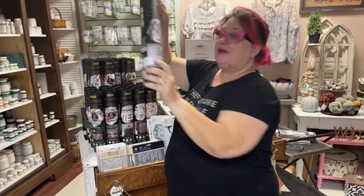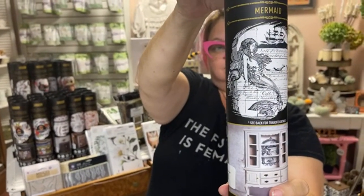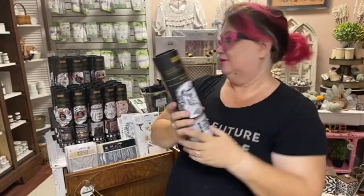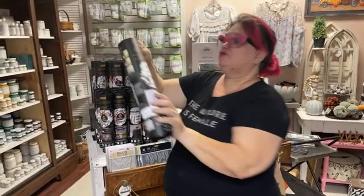And speaking of mermaids, oh, new mermaid. She's actually an old mermaid that they brought back. Oh, well, welcome back, mermaid. Some beautiful peacocks.